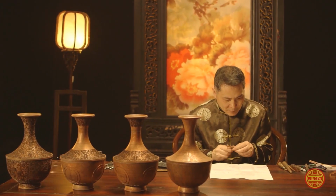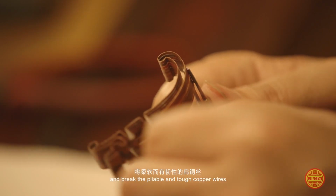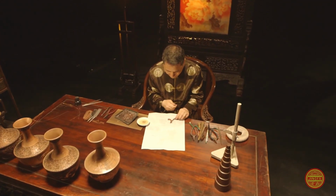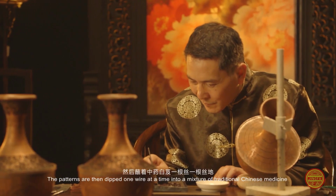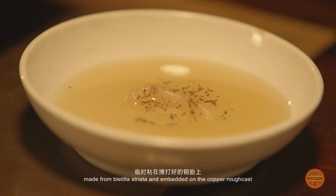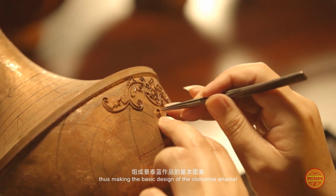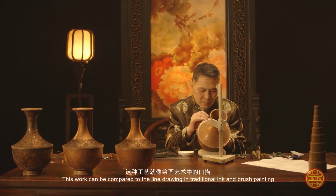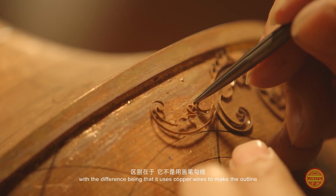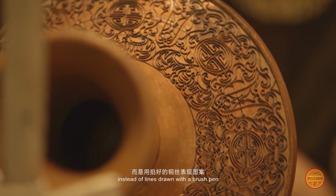Wire inlay. The technician then uses special tweezers to nip and break the pliable and tough copper wires into various decorative patterns according to the blueprint. The patterns are then dipped one wire at a time into a mixture of traditional Chinese medicine made from Blatilla striata and embedded on the copper rough cast, thus making the basic design of the Cloisonne enamel. This work can be compared to the line drawing in traditional ink and brush painting, with the difference being that it uses copper wires to make the outline instead of lines drawn with a brush pen.